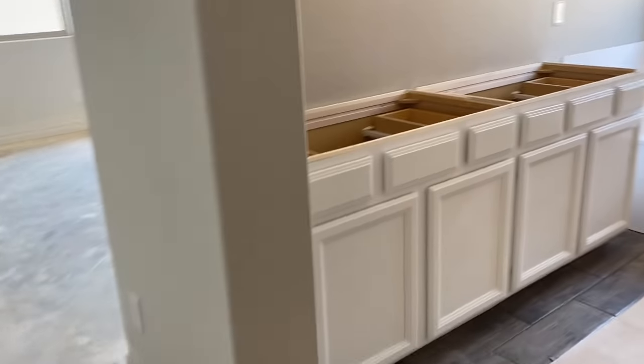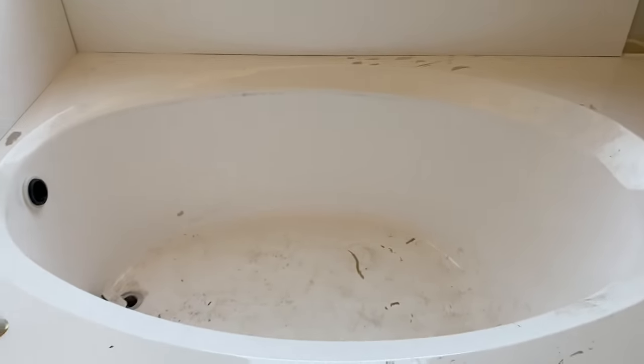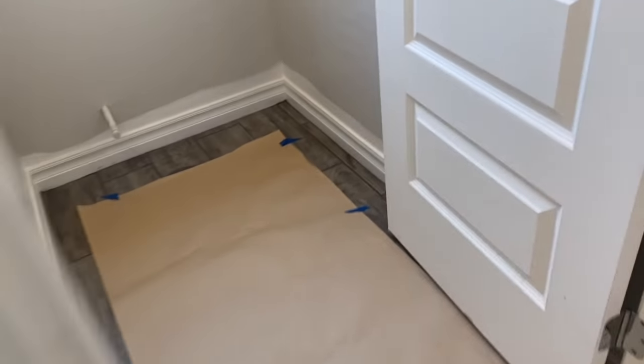Let's see what is here. Yeah, they're still working on this. You see, even the bathrooms, I told you, this is just the basic one. They are working on it. The shower, they are working on it, you can see as well. But I tell you, the finishings in this country are so good.